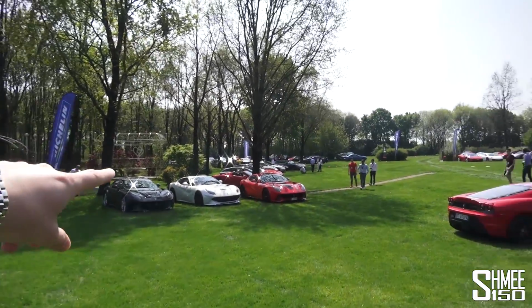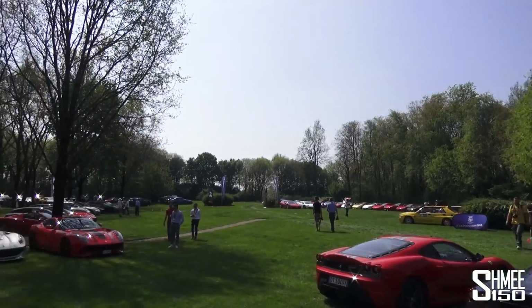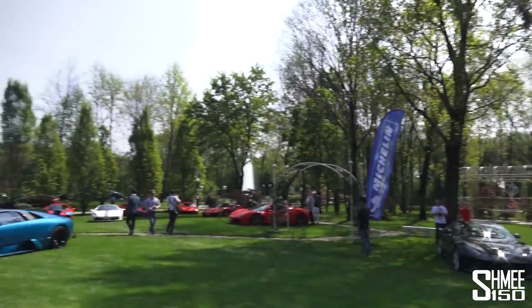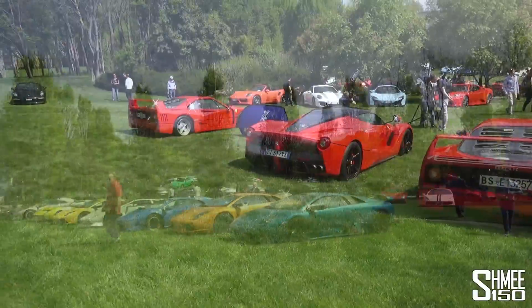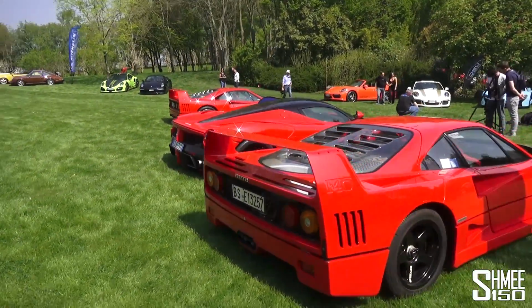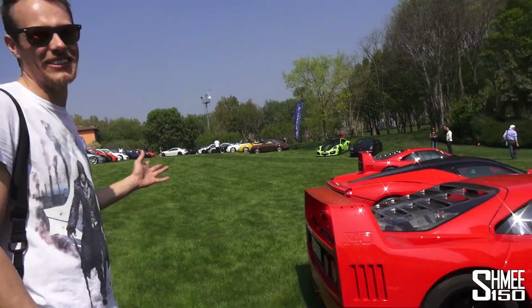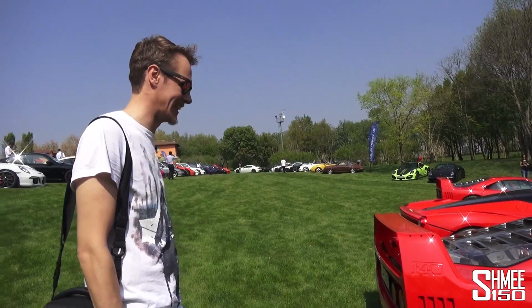Sorry for spinning the camera so fast, there's a lot to see. Some F12s, many more Ferraris, the 458s and Californias of the world. Somewhere there's a special Ferrari lineup though. Well, hello Ferrari hypercars, LaFerrari flanked by F40s. Ben's favourite Ferrari, I believe. Yes, the F40 that is. LaFerrari's not bad, but F40 really does it for me.